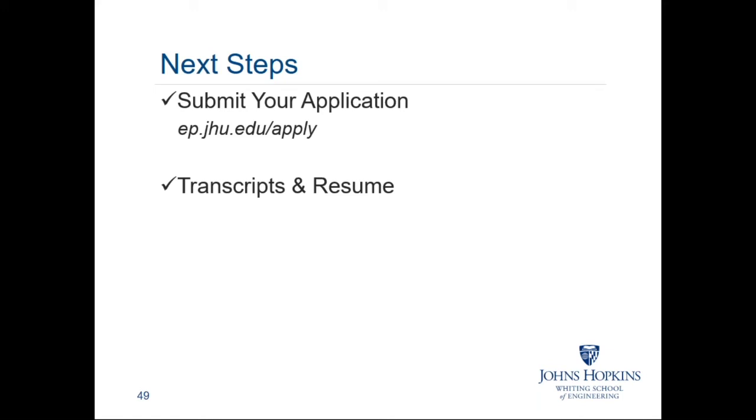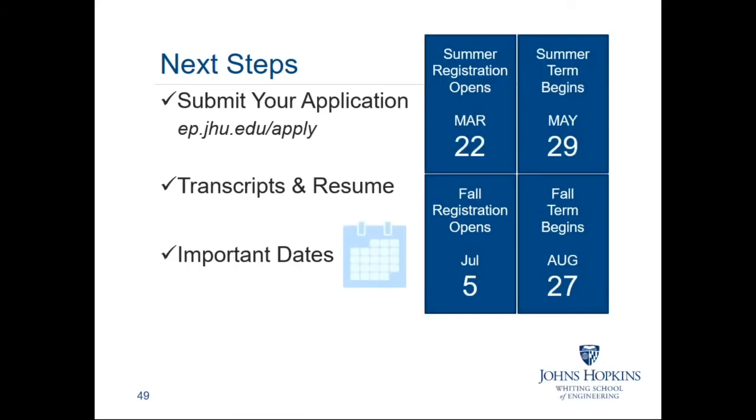We offer rolling admissions for our online and part-time programs. Typically, it takes us 4 to 6 weeks from the time that we receive an applicant's full application. So that's your online application, your academic transcripts, and your professional resume. 4 to 6 weeks to review that package and then issue the applicant a decision letter. So with that timeline in mind, here are some important dates.